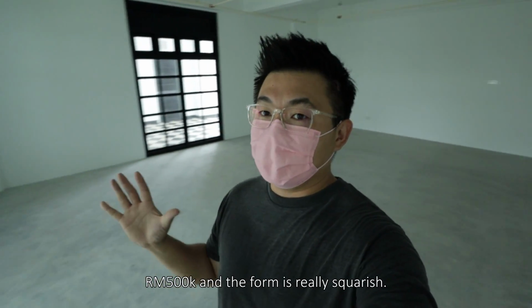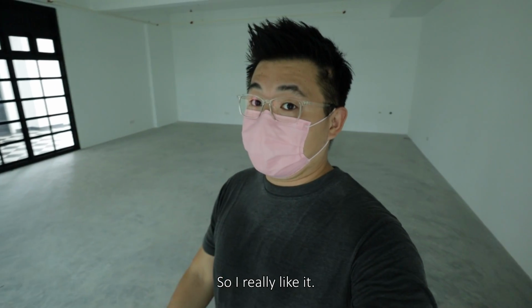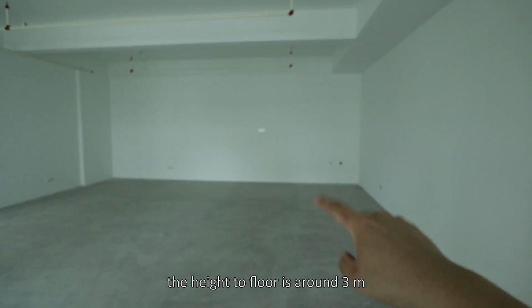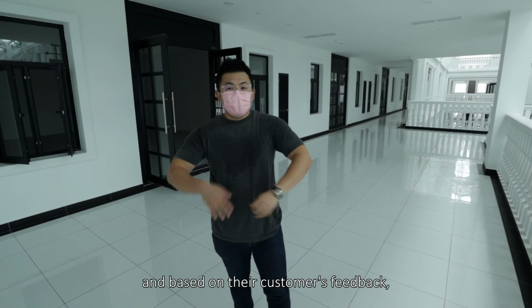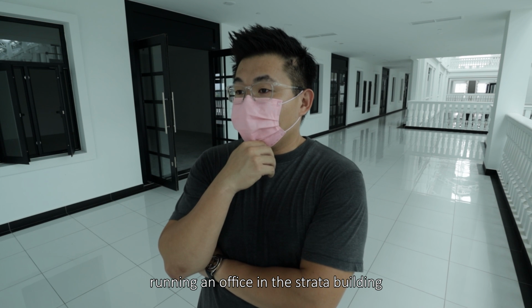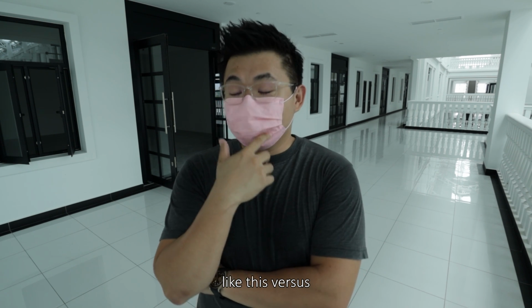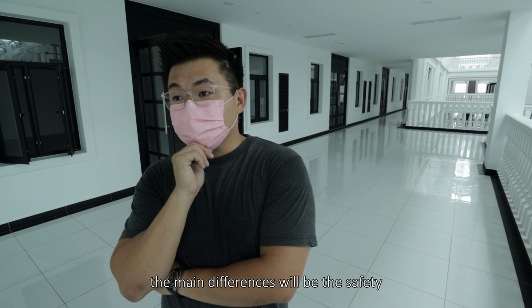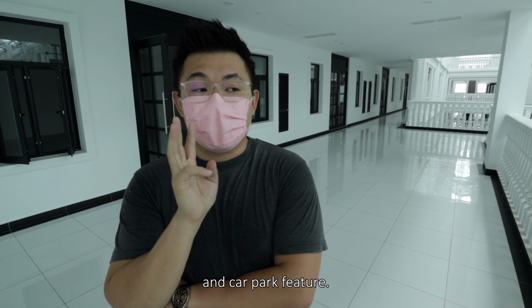And the form is really squarish, so I really like it. The wall to wall width is 7.5 meters, the floor height is around 3 meters. And based on the customer's feedback, running an office in a strata building like this versus an individual titled building outside, the main differences will be the safety and car park feature.